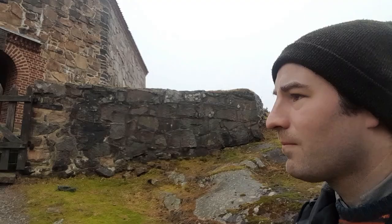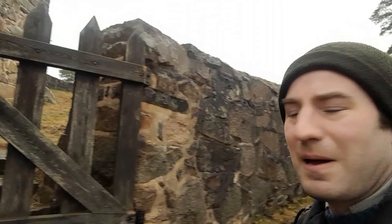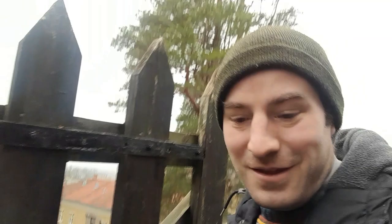Have a look at this though. This looks exciting. I wonder if that gate we can go in. It looks like we might be able to. Obviously, I can't see a padlock or anything. Let's see if this gate will open. Oh wow, yeah it does. It's exciting. Okay, I think we can go in there.